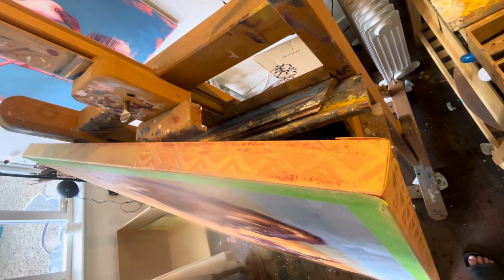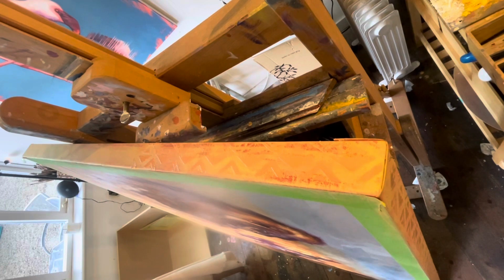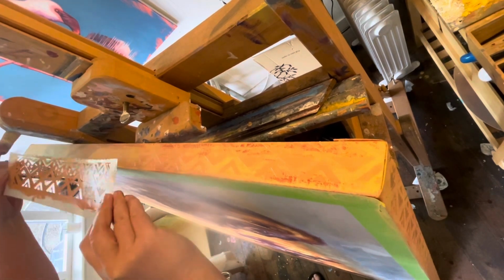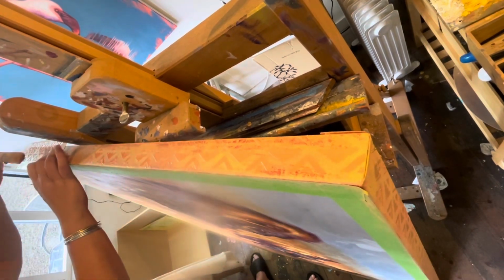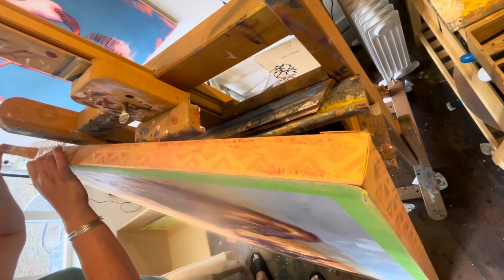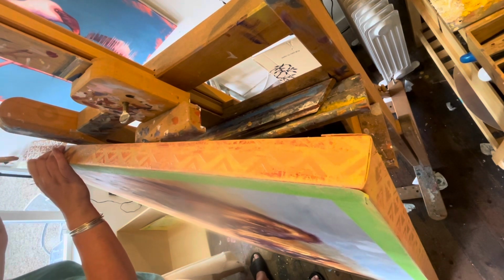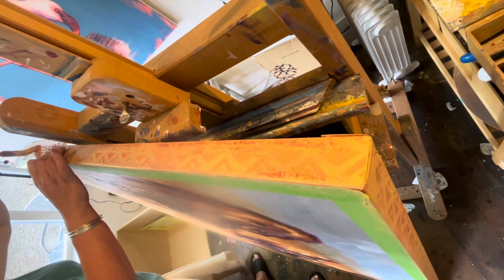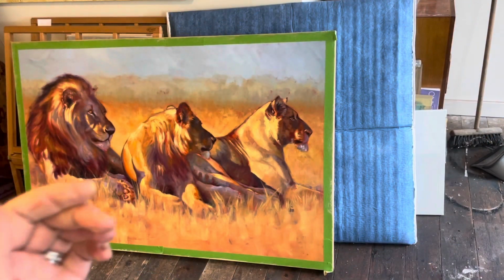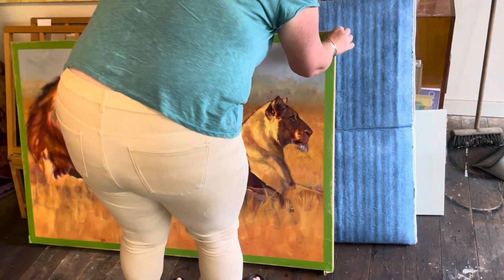You can just see the pattern is showing up on the top, the edge of the frame. And then it tones much better in with the grass on the main painting. So this is the moment of truth. What's it look like without the frog tape on?